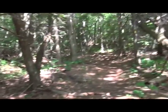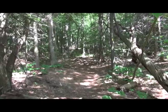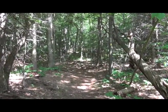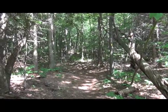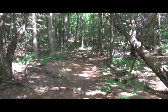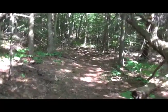Okay, back in the chapel. Looks like there are some kids over at that rope swing now. So I'm going to head out. This is the trail up to the radio tower. I don't know if this was here when the camp was here. So we'll find out. Here we go.